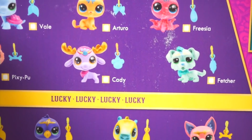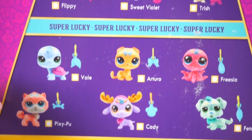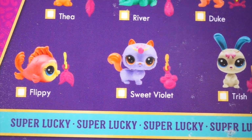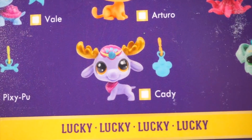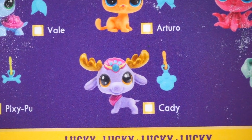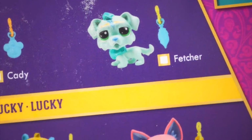A lot of them look really, really cute and super colorful. Oh my dog, I'm so excited to add to my LPS collection. Oh, look at sweet Violet. She looks adorable. Ooh, we also have Cody with some gold horns. No way. Oh, and look at Fetcher. Fetcher looks so adorable.